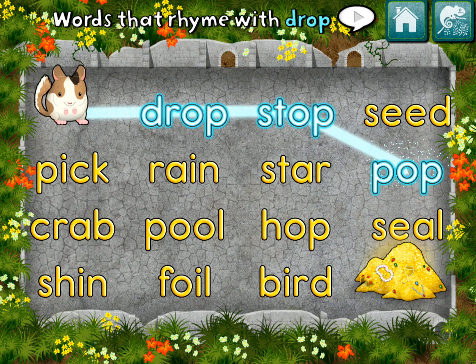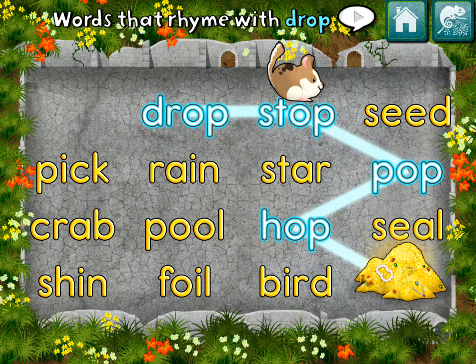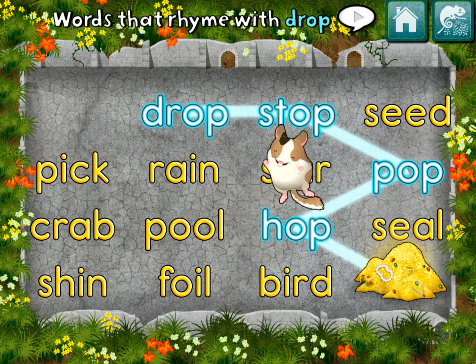Stop. Pop. Pop. Seal. Pop. Hop. Drop. Stop. Pop. Hop. Treasure!